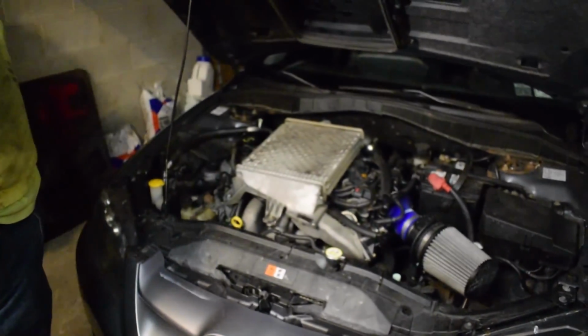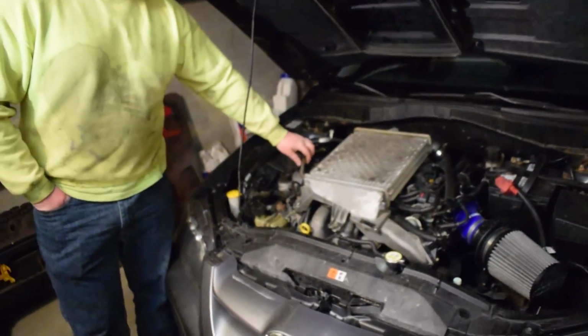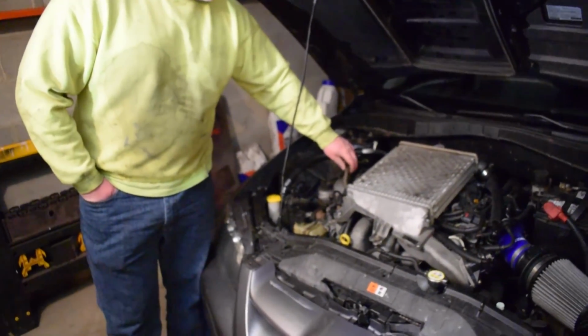Is it 10:30 at night? It's 10:30. Focus. Thank you. Yeah, so it's about 10:30 at night. All the auto parts stores are closed. I guess all we can do is wait till tomorrow.